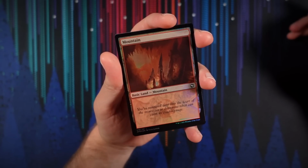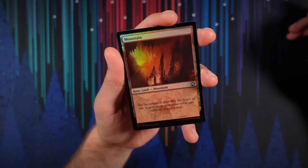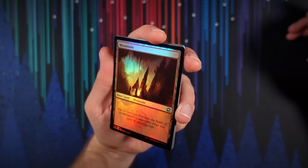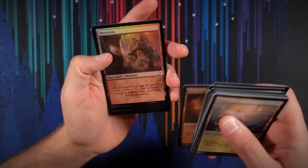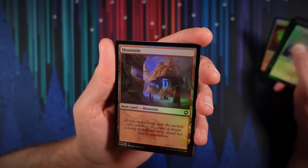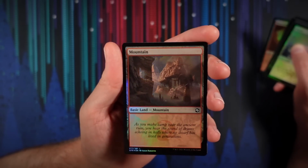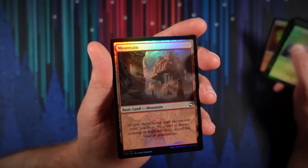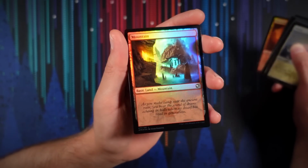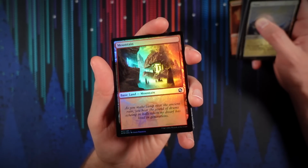You ventured deep into the heart of the mountain to determine what can calm its quaking rage. As you make camp near the ancient ruin, you hear the sound of drums echoing in halls where no dwarf has lived for generations. Just these little snippets of flavor text, they really make me want to go play D&D. I want to go on a good old-fashioned adventure.